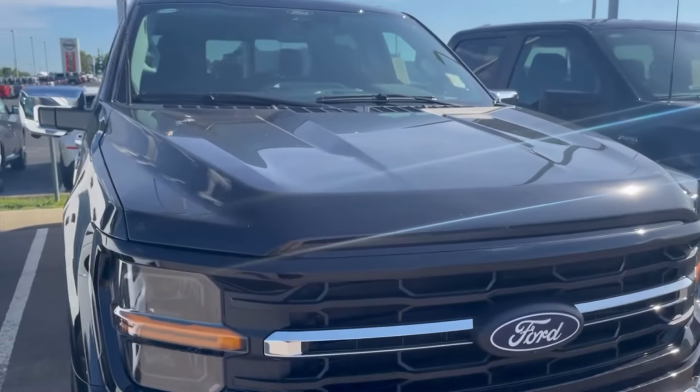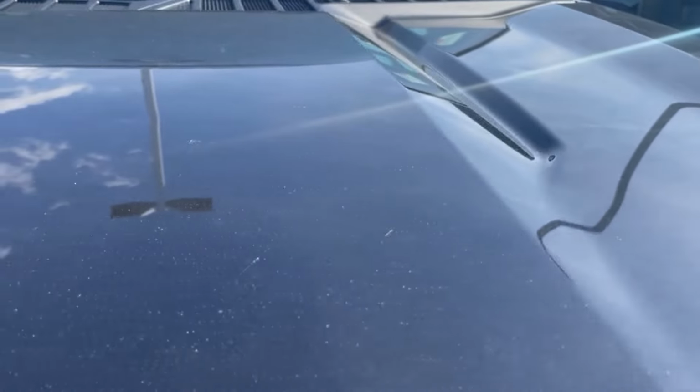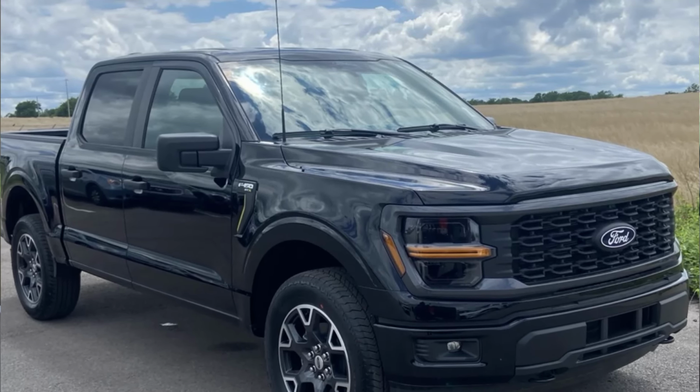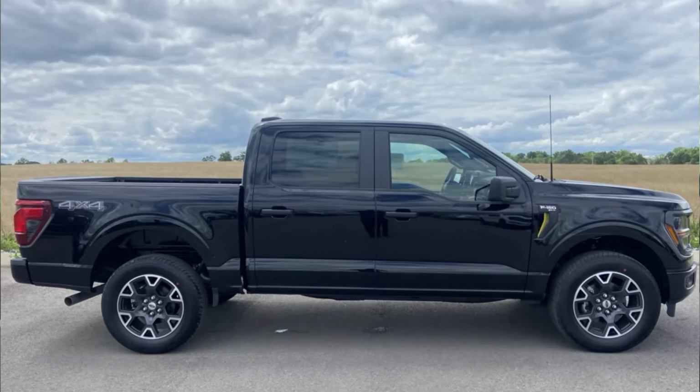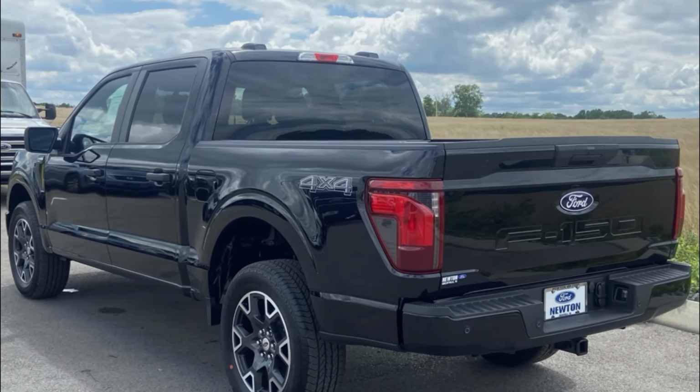Next one I found is actually another STX 4x4 with a 3.5 V6. But this one's black. And I personally, if I was to buy one of these, which I have really no interest in, but if I was to buy one, it would probably be this style. I like the STX trim package. And this was just a really clean truck, and it didn't look like the hail damage was that bad on this one compared to some of the others. I mean, there was some for sure, but some of them, like I said, were just wrecked.